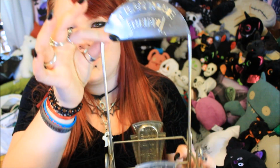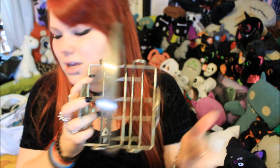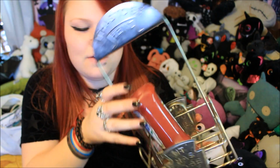I just thought I have to have it because in our household Heinz ketchup is a must. It has to be Heinz. So when I saw this ketchup holder that does say it has to be Heinz and it is an official advertisement for them, I had to have it. It has two little sections in the bottom, and I did get this ketchup from Sainsbury's earlier on in the week and it does fit in there perfectly.